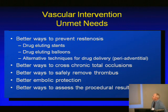Clearly there are a number of unmet needs with regards to vascular intervention in the arteries outside of the heart. Although we've had great success with drug-eluting stents in the coronary arteries, they have not been developed and tested well in the peripheral arteries, and in the minimal experience to date, there hasn't been a very significant or positive response to drug-eluting stents in femoral arteries.